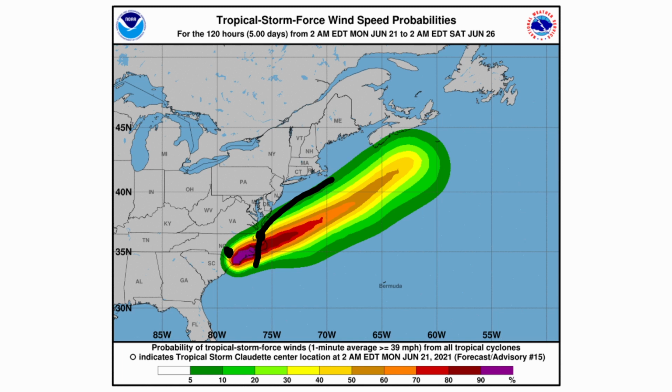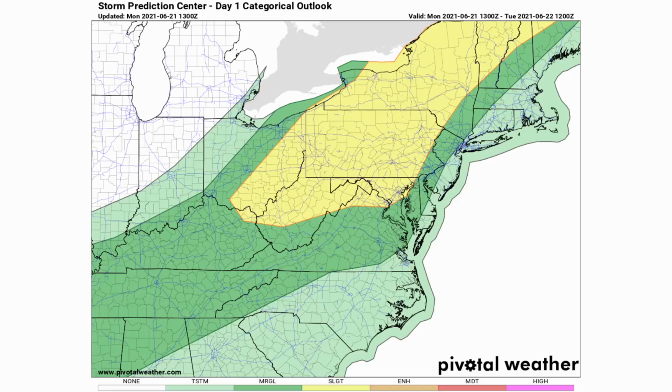So if you're in eastern North Carolina and you're looking at this map and you're saying, wow, there's a 90% chance that I see tropical storm force winds, luckily and most likely, most of that has already passed by. And now that that system is almost offshore, most of the impacts will also stay offshore. So only for a little part of easternmost North Carolina can we still deal with tropical storm force winds. The rest of the state looks fine in terms of the winds.